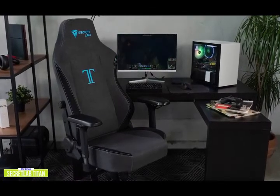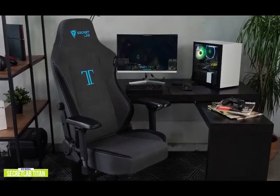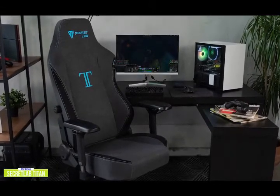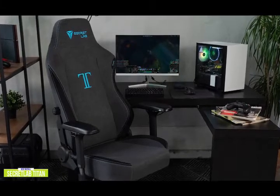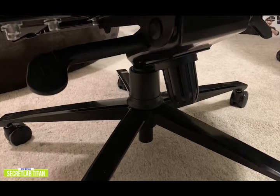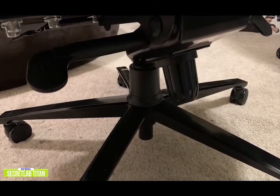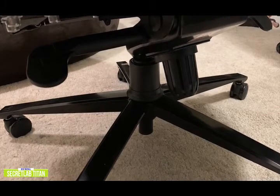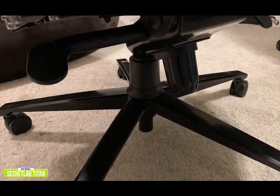The seat can be raised or lowered on the Class 4 gas lift with a pull of a lever located on the right side of the bottom of the seat. The backrest also reclines from 85 to 165 degrees, and the entire chair can rock back or lock in place. The TITAN has a nice wide wheelbase for stability, and with 5 extra large PU casters, you'll glide smoothly back and forth across the floor. The Class 4 hydraulic piston reinforces overall stability, consistency, and safety.